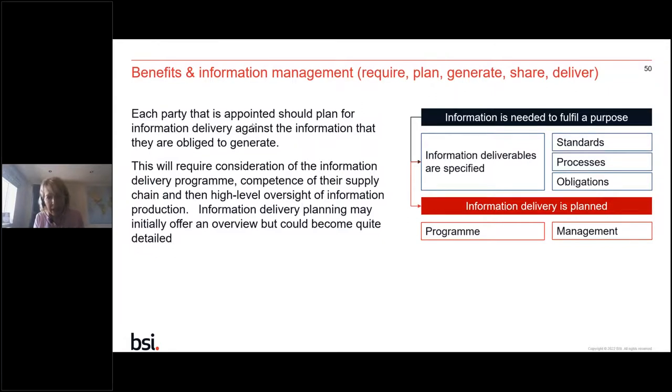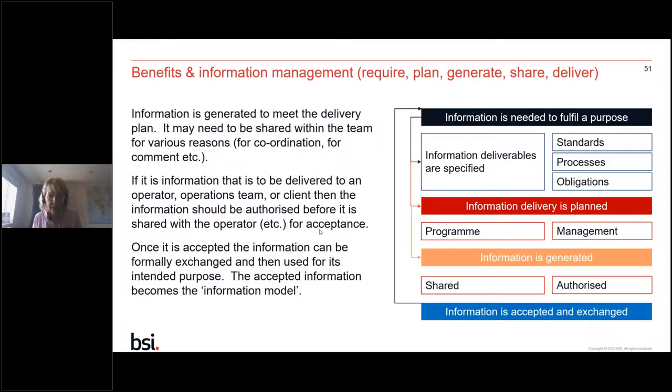Now, that information delivery planning can start off quite high level, and it would definitely be high level through the tender response process, but it's anticipated that it will get more granular as an appointment becomes more concrete. And then we've got the activity of information being generated.